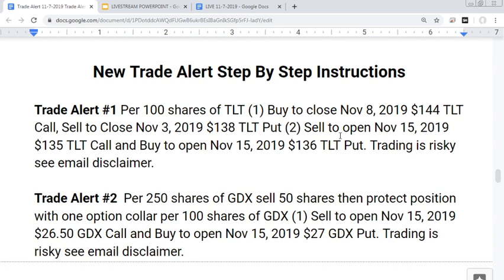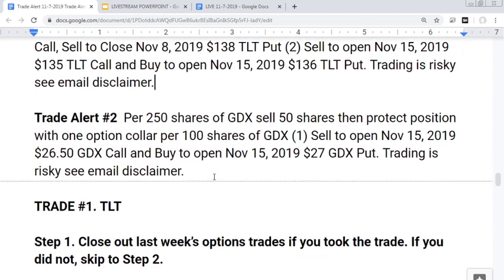First step is trade alert 1 to close your November 8th, 2019 144 TLT call. And I apologize, that is an error. And then to sell to close your November 8th, 2019 138 put. Now the next half of the trade is to sell to open the 135 TLT call and to buy to open the 136 TLT put. So let's go look at that trade.